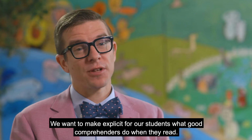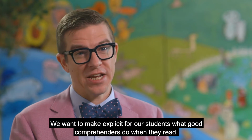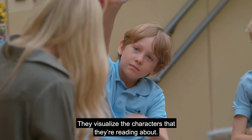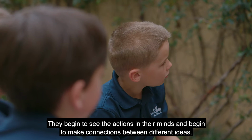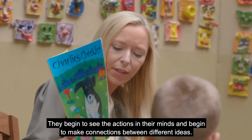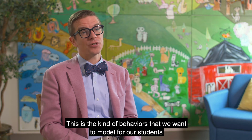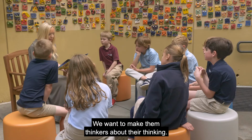We want to make explicit for our students what good comprehenders do when they read. A strong comprehender makes a movie in their head. They visualize the characters that they're reading about. They begin to see the actions in their minds and begin to make connections between different ideas. These are the kinds of behaviors that we want to model for our students and that we want to practice. We want to make them thinkers about their thinking.